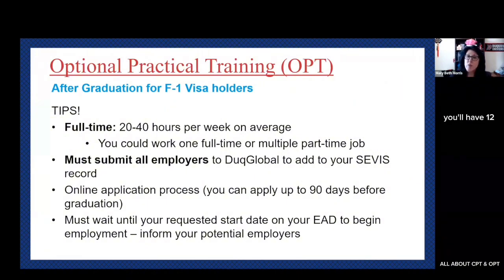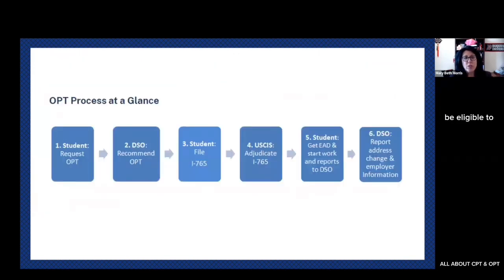And then you'll have 12 months for the OPT. Everyone does the 12 months, that standard OPT, in the same manner. Everybody applies the same. And if you're STEM, you would add that on by applying after that first year is starting to come to a close. Then the STEM students would be eligible to apply and continue that OPT for another year or two.